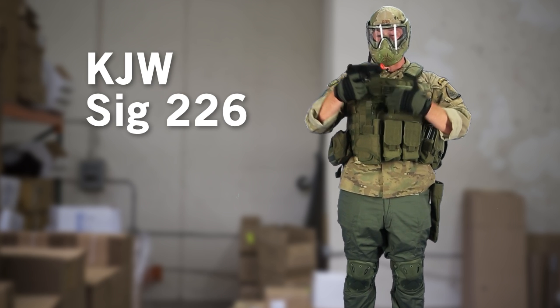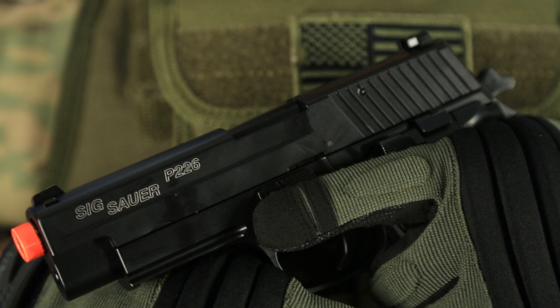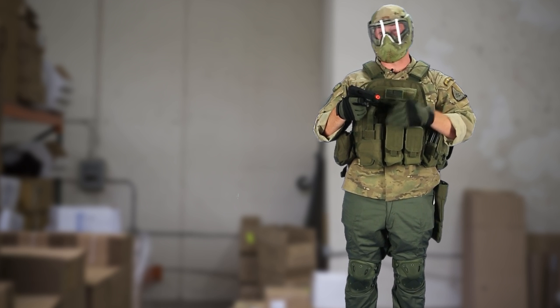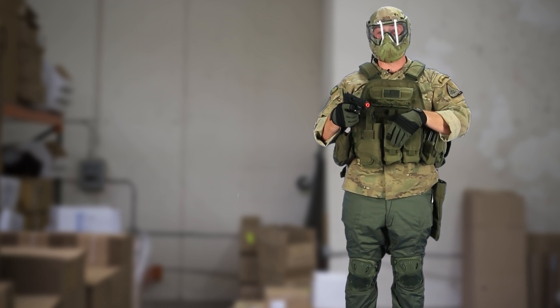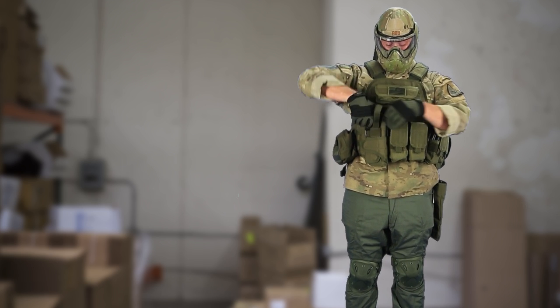I chose this because Mark has this on his desk, so I've been able to use it a fair amount of times at the firing range around the office, and it's a very fun gun to shoot. Also, a Sig 226 was the first airsoft gun I bought after I graduated college, so I've got a fair amount of experience with these, and I like how they feel and how they operate.